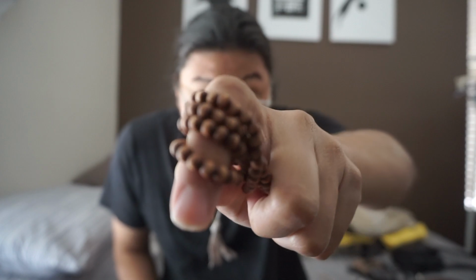Next one I want to show you is actually this wooden necklace that I've had for many, many years. I forgot where I got it from, but somebody had actually mentioned Goodwood, and that's exactly where I got it from. I don't know if you guys remember, but back in about 2012 maybe? Yeah, I think 2012.